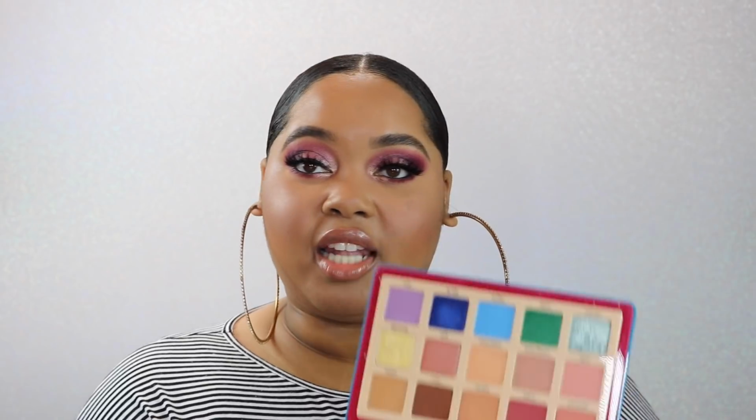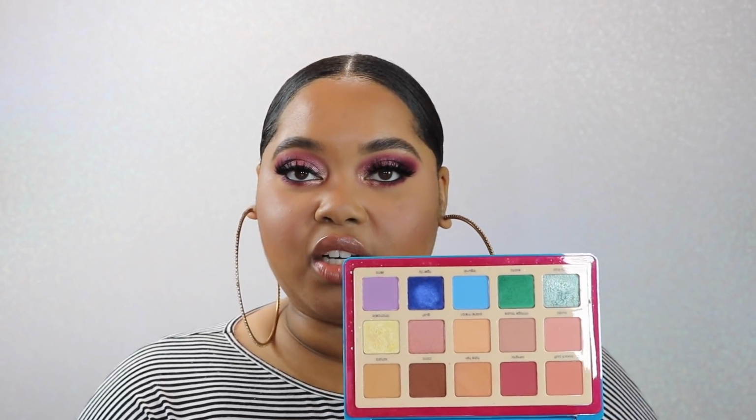I love the layout of the colors. I think that it's so fun, it's so refreshing. It definitely reminds me of spring and summer. I have always felt like these eyeshadows are not as pigmented as Natasha Denona's eyeshadow formula is known to be. What I experienced before this palette kind of ruined this palette for me.